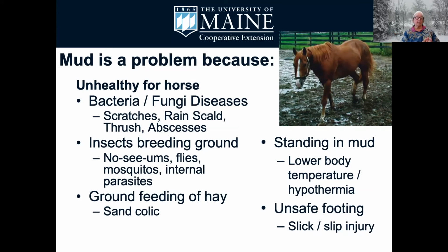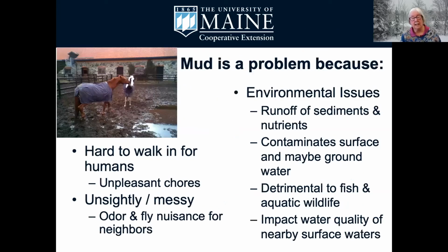Of course, this time of year, we don't have to worry, but if you're feeding directly on the soil, there's a chance that horses could pick up a lot of the soil or sand, and it can lead to sand colic, which fills up their gut with sand. If horses or any animal is standing in mud, that's going to lower their body temperature, and they can get hypothermic. And Beth talked a lot about the unsafe footing being slick, and horses can get injured.